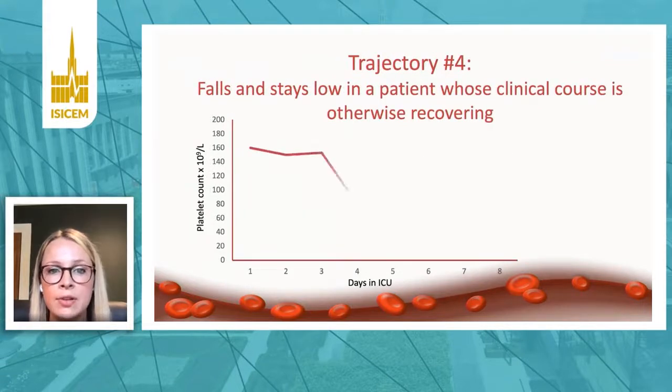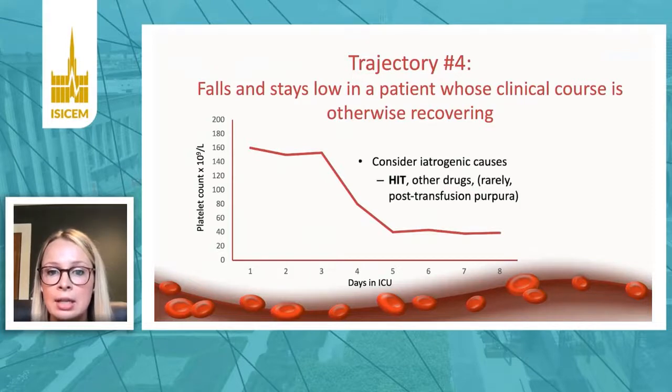When the platelet count falls and stays low in a patient whose clinical course is otherwise recovering, this is when I would consider iatrogenic causes. So this is when I'd send a HIT assay, I would look for other drugs that could be potentially related, and rarely consider things such as post-transfusion purpura or PTP.